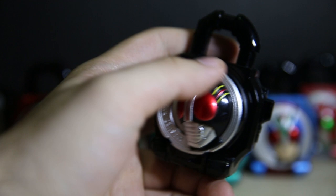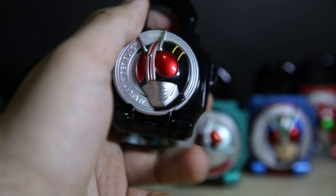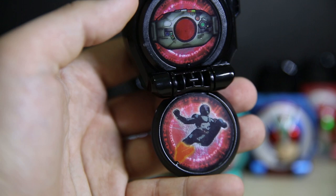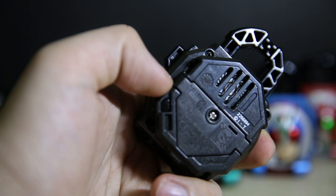Now we have Black. Awesome. They tried to put as much black in this as possible. This plastic kit could have been yellow, but no. They wanted this to be as black as they can get. How much more black can it get? None more black. There's the black belt, Kingstone. A black kick, of course. Black Sun.